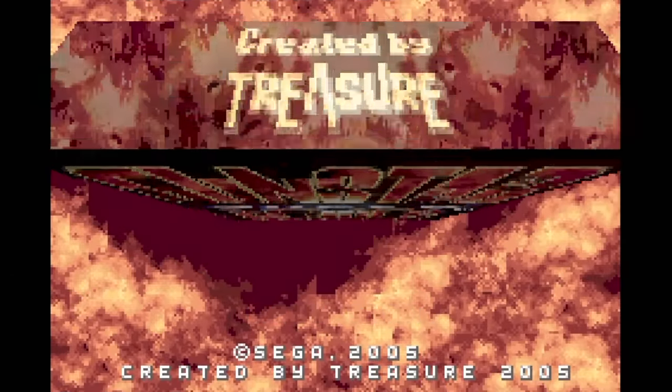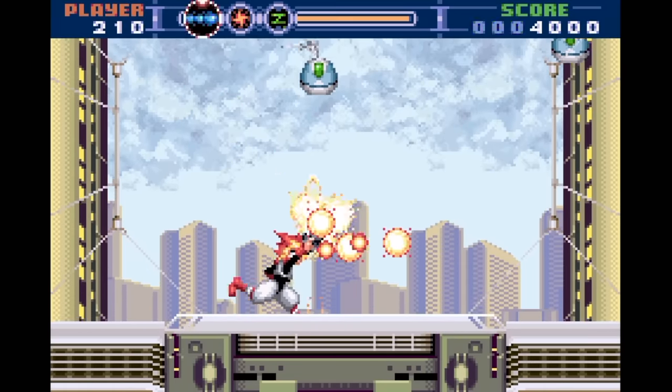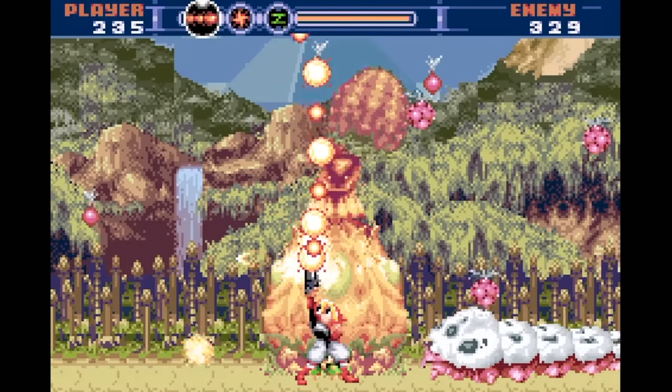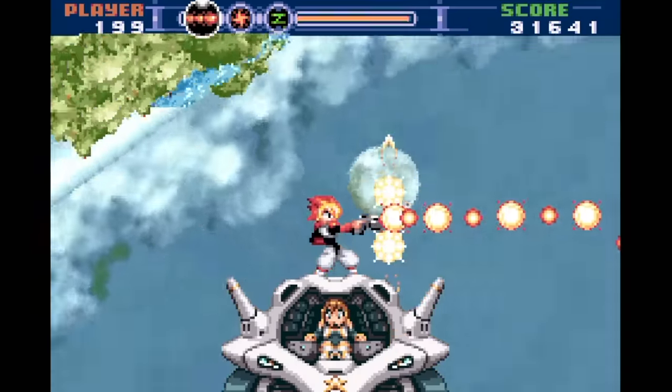In 2005, Treasure blessed us with Gunstar Superheroes. Yeah, not only did Treasure start making sequels, but now even remakes. Still, this is an awesome game though. It really shows off the scaling and rotation abilities of the Game Boy Advance more than most other games.